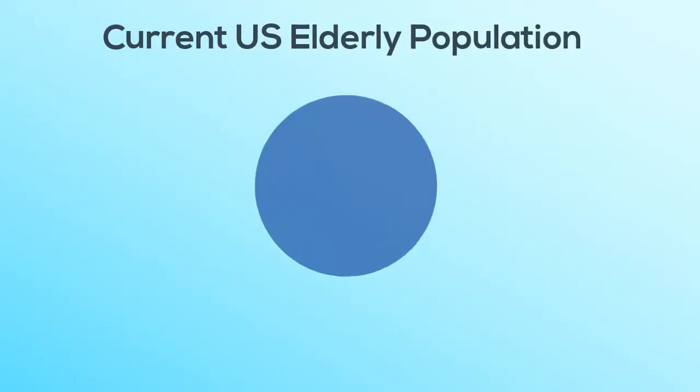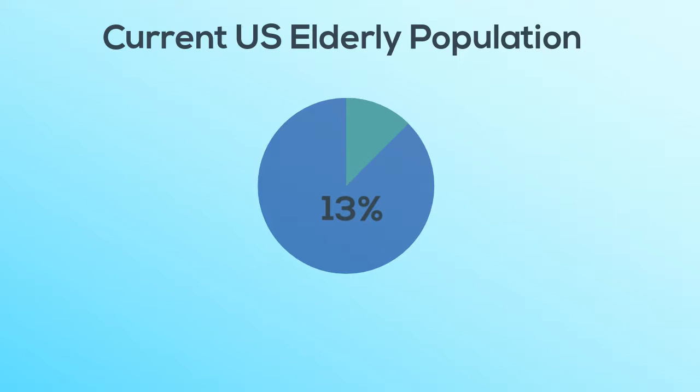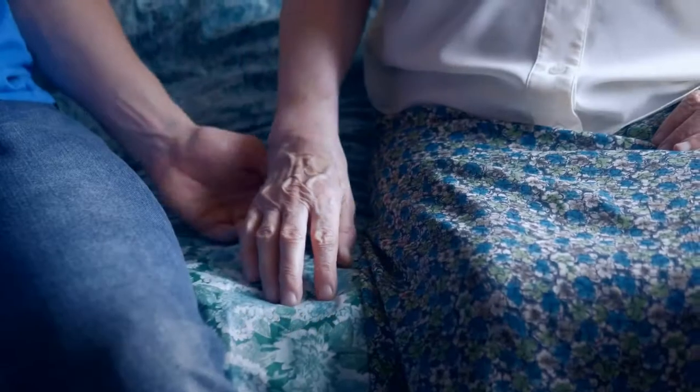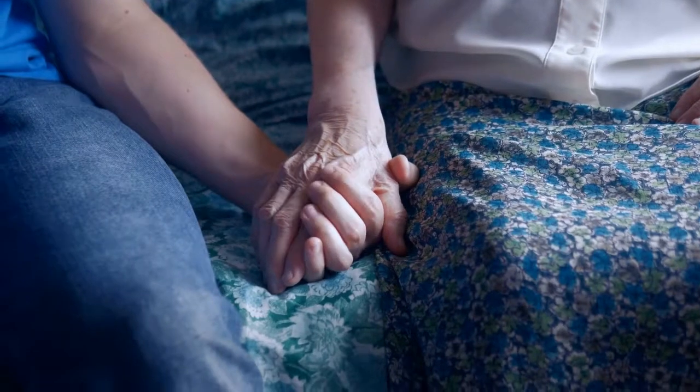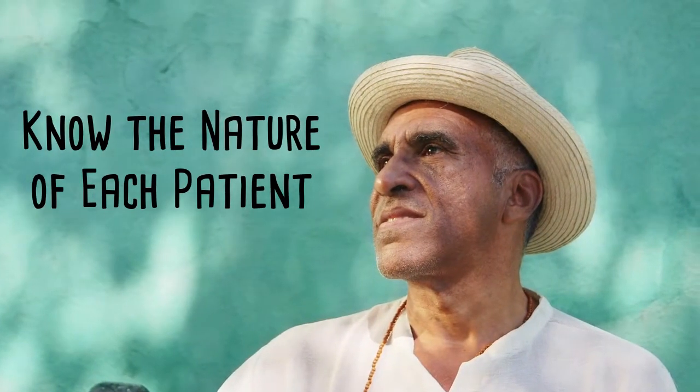While today's elderly population makes up approximately 13% of the total U.S. population, this figure is expected to jump to 20% by 2030. But providing care within the geriatric specialty requires several core competencies. Know the nature of each patient.